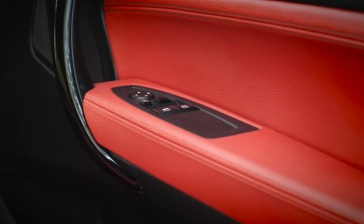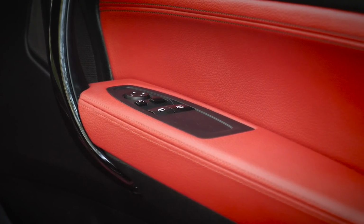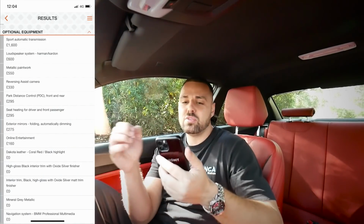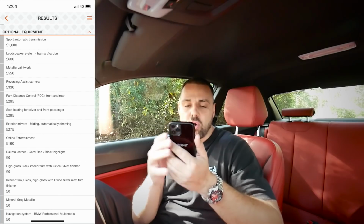You lot know, obviously, I'm getting that in my E46 M3 Touring, which, by the way, is fully painted now. I've not actually seen it yet. I kind of want to save it for a video, but apparently it's been painted. They're fitting it up, and it's getting ceramic coated this weekend. So I'll get a video up on that at some point soon.